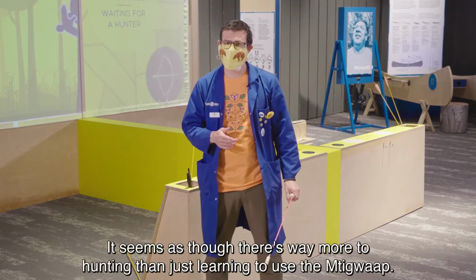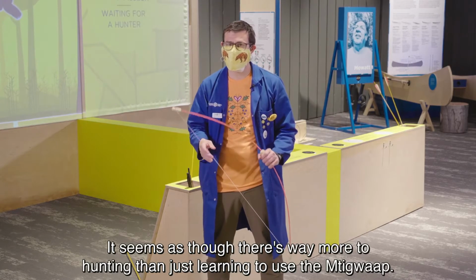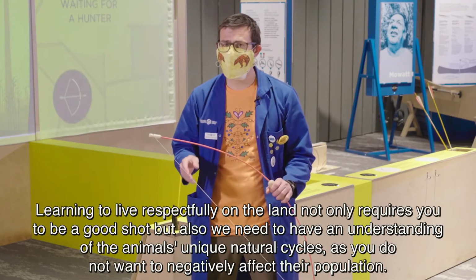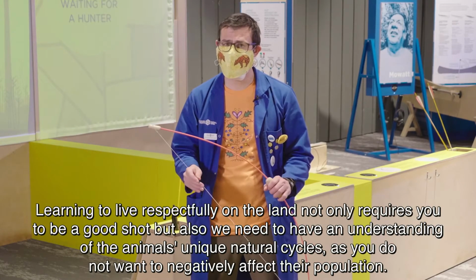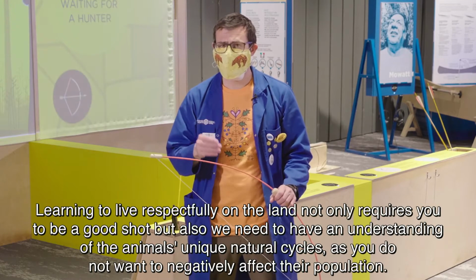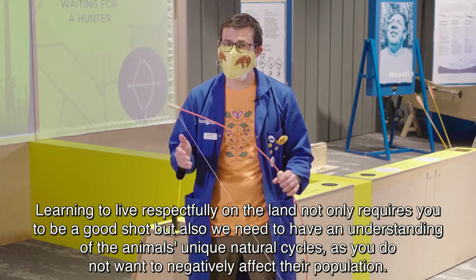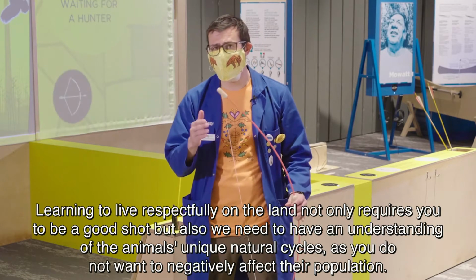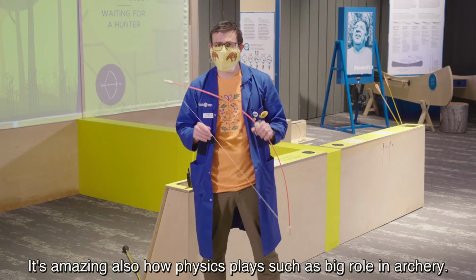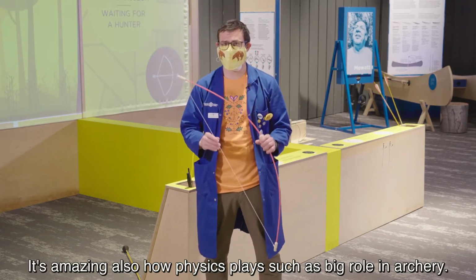And it seems as though there's way more to hunting than just learning to use the Mitigwap. Learning to live respectfully on the land not only requires you to be a good shot, but also you need to have an understanding of these animals' unique natural cycles, as you do not want to negatively affect their population. It's amazing also how physics plays such a big role in archery.